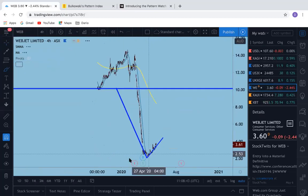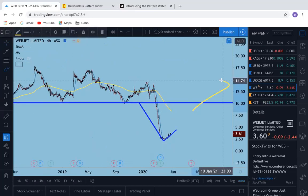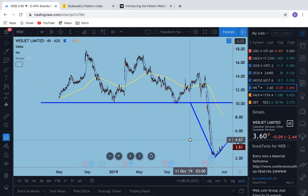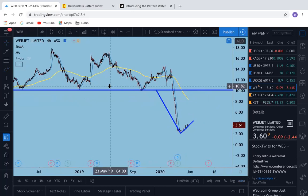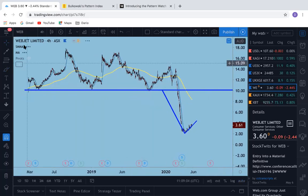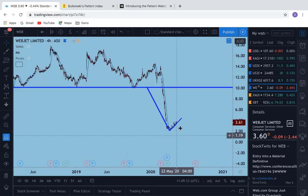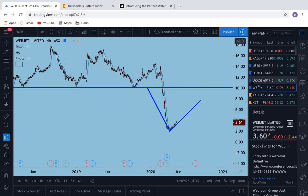There's one more that someone showed me, but it doesn't look the greatest. If you look at Webjet, an Australian company, it doesn't have to be an exact horizontal range on the diving board. There does need to be a flat bottom. So you can see we bounce 1, 2, 3, that's a flat bottom, and then we dumped off hard. If this does bounce now and form the V, it's a potential one, but right now it's just too early to tell. This is Webjet.